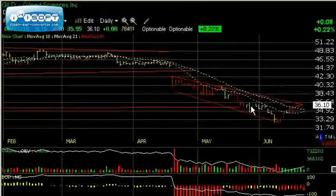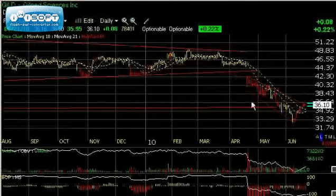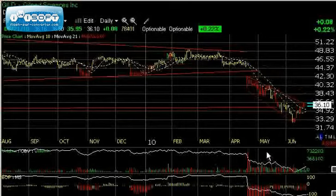Gilead Sciences has snapped back here, but again on low volume with poor technicals. The down channel that's in force could roll over at any point, particularly right around here, for a retest down towards the $32 level, and if that breaks, something towards 29.30 may be doable.